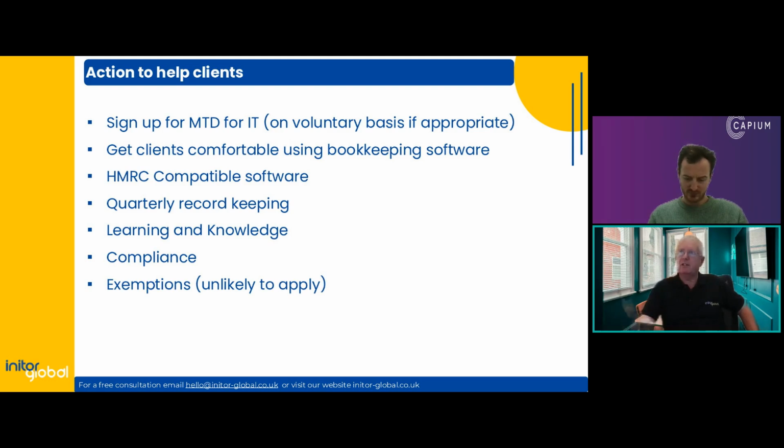So keep your clients on the straight and narrow as much as you can and make sure they meet those deadlines as they're looming. There are some exemptions to MTD for income tax, similar to the VAT arrangements, that are unlikely to apply to many of your clients. It's for those that have a lack of internet connection in certain parts of the country. But HMRC has said they will look at this on a case-by-case basis, but I wouldn't hold out much hope of getting an exemption for your clients at the moment.